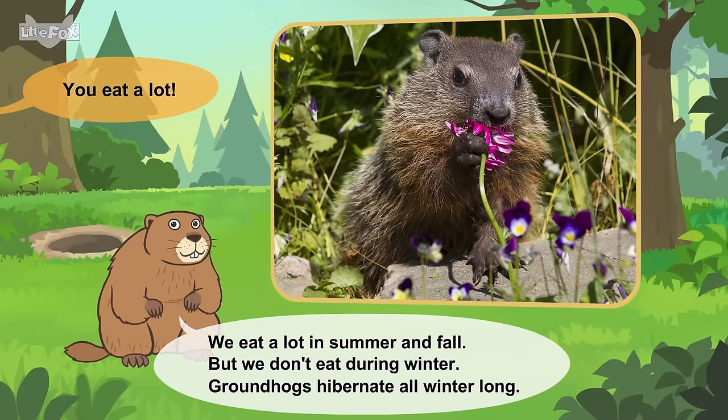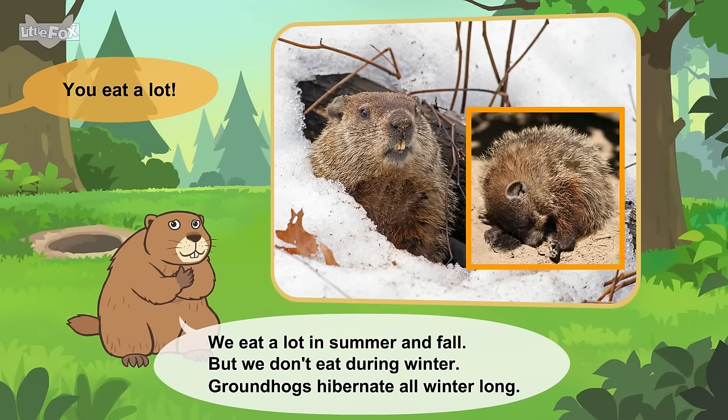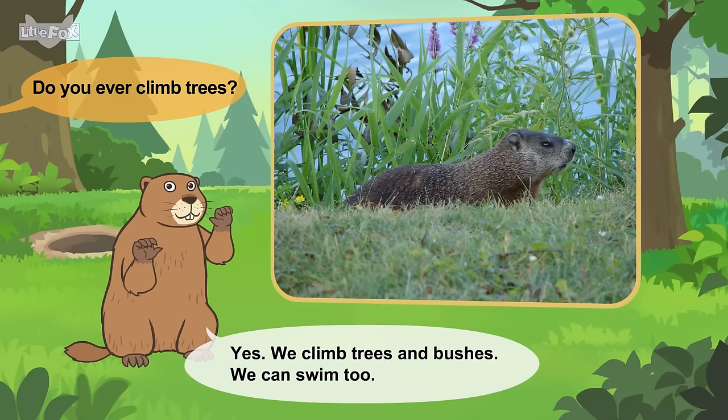You eat a lot. We eat a lot in summer and fall. But we don't eat during winter. Groundhogs hibernate all winter long. Do you ever climb trees? Yes, we climb trees and bushes. We can swim, too.